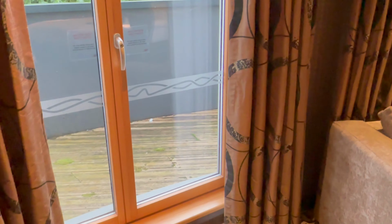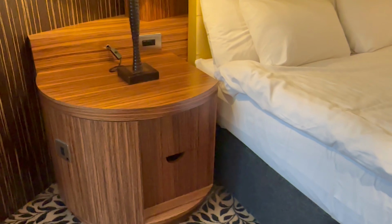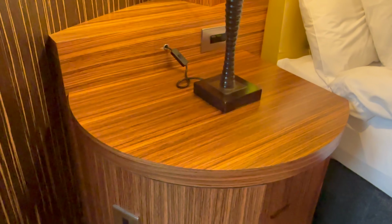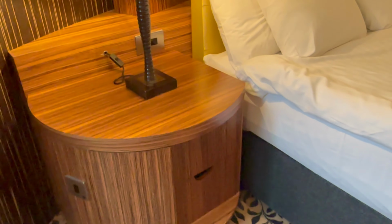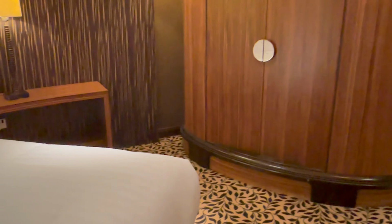You have what looks like a balcony, but there actually is no access to the balcony. Those doors are locked at all times just for safety, which is understandable. Either side of the bed you've got bedside cabinets. And you've also got your wardrobe. There's a trouser press in there, so it's a little bit dark. It's a bit dark in this room. You do have a safe, some spare blankets and things there too.